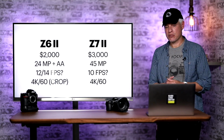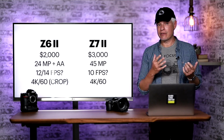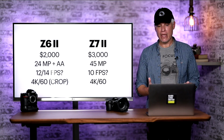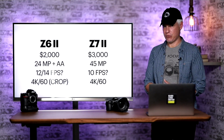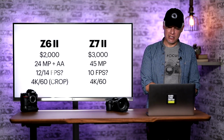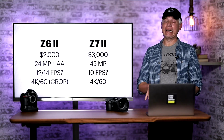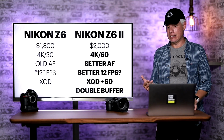First, let's compare the Z6 Mark II to the Z7 Mark II in case you're weighing those two. The Z7 Mark II is 50% more at $3,000, but it offers more megapixels. And otherwise, they're going to be almost identical. The bodies are exactly the same. The Z7 Mark II will do about 10 frames per second, but the Z6 Mark II has a higher frames per second. But again, we need to actually test that. They both shoot 4K 60. The Z6 Mark II will do it later with a firmware update, and it will have a 1.5 times crop. The Z7 Mark II does it almost full width, but it's line skipped. So those are the key differentiators. For me, I'm more interested in the Z7 Mark II.